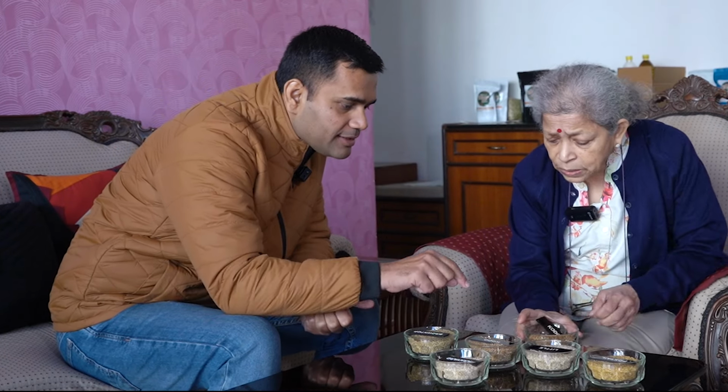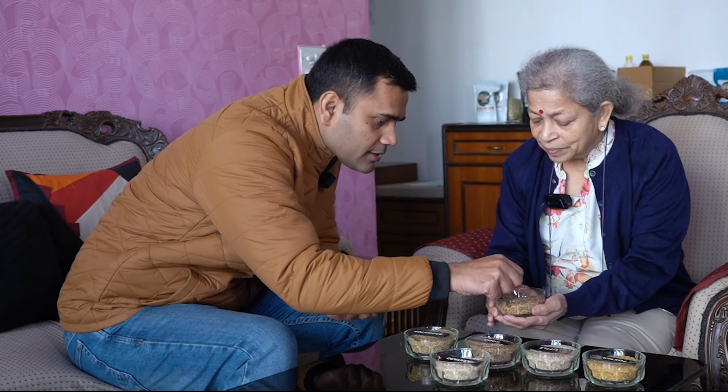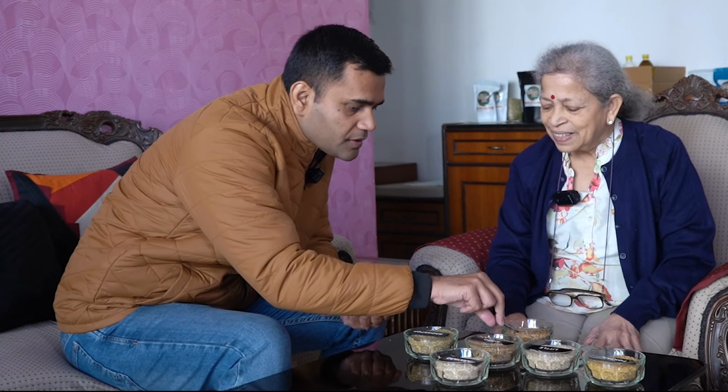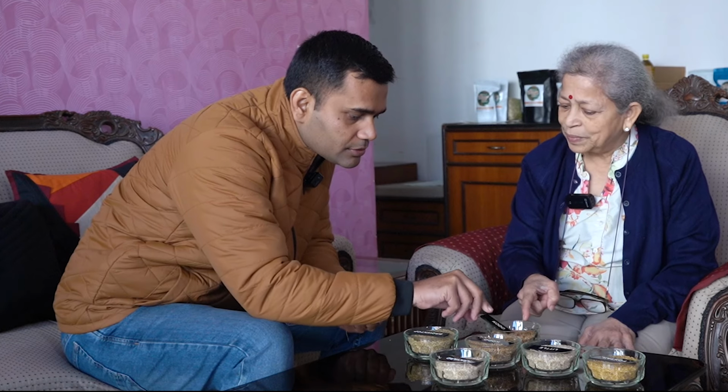So these are all soaked and dried, and this one you can see is unsoaked. But I keep some unsoaked also, because when I make dosa, idli and all, I need it for making batter. I soak them at night and then in the morning I grind. So this is the soaked one, and this is the unsoaked. Whenever I want, I use it.